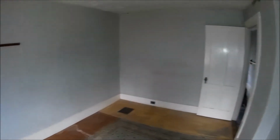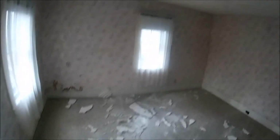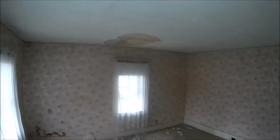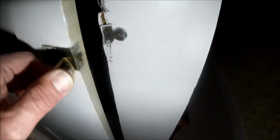We'll find that in a lot of places that they looked at that sort of stuff. There's the hallway we come up. And this room has had the plaster and lath, due to a leak, start to fall on the floor. And now an interesting latch. We'll take a trip up to the attic.